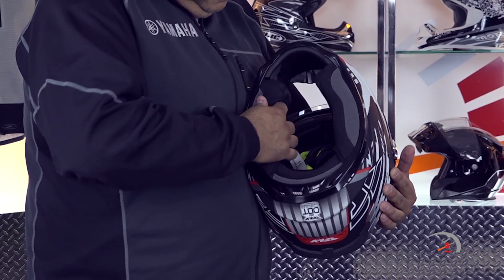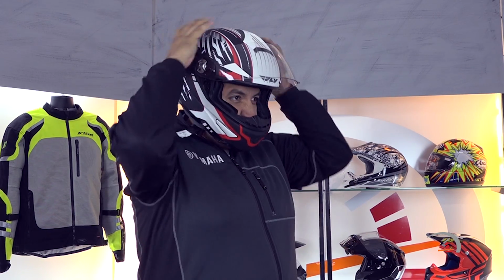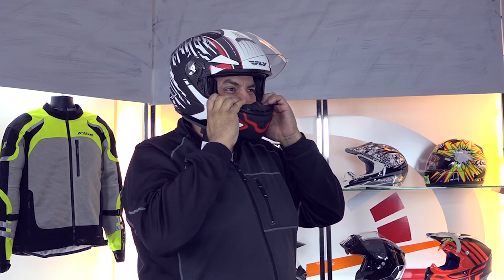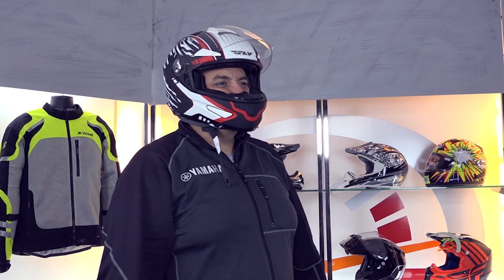Pop the cheek pads back in, and now try it on. This time, you're focusing on how it feels around your entire face and head. A properly fitting helmet should be a little tough to slide on, but feel comfortably snug once it's in place. By way of the chin bar, yank the helmet up and down, side to side. And if it pulls your head around with it securely, that's a proper fit.